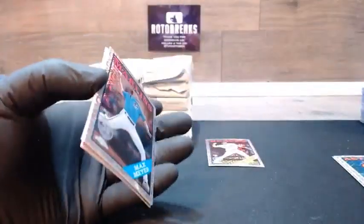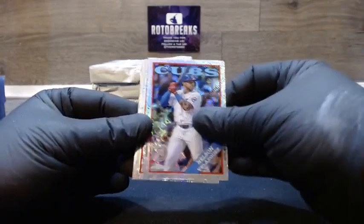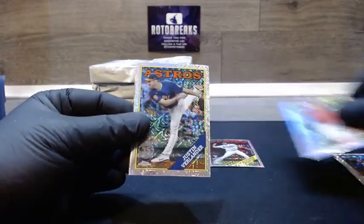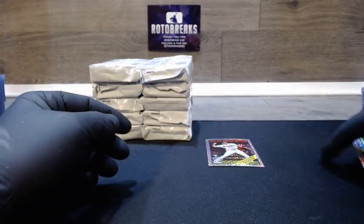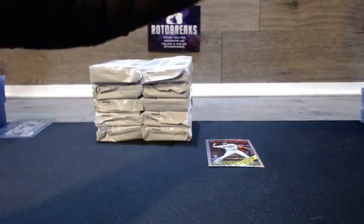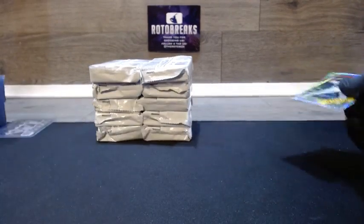Robin Yount, Vaughn Grissom, Nolan Ryan. He did sign a bat for you, H2O. That's what I'm talking about. Max Meyer, Nelson Velasquez, Carlos Correa, and a Justin Verlander. Still stoked? I got you. Yeah, I appreciate that.